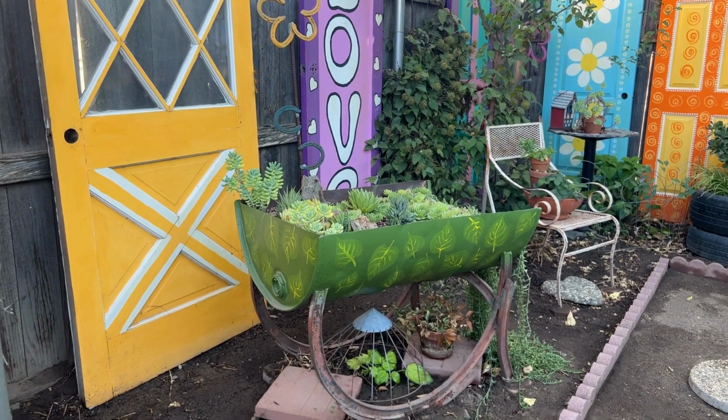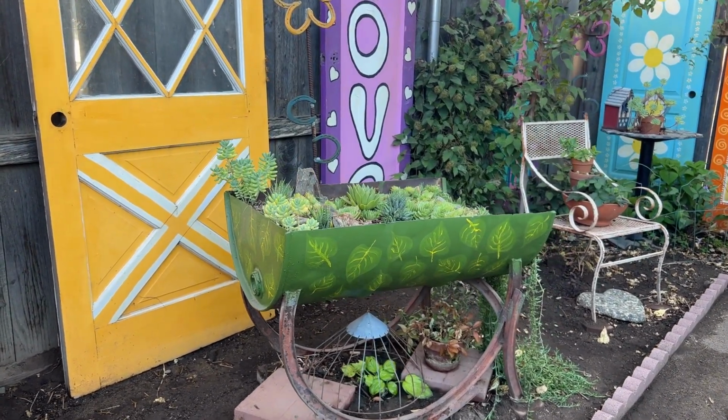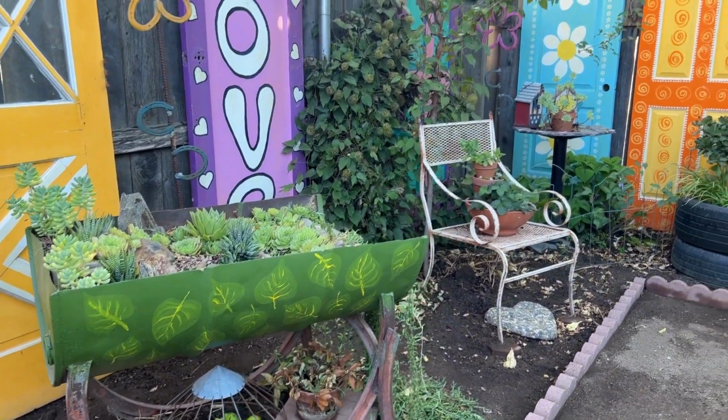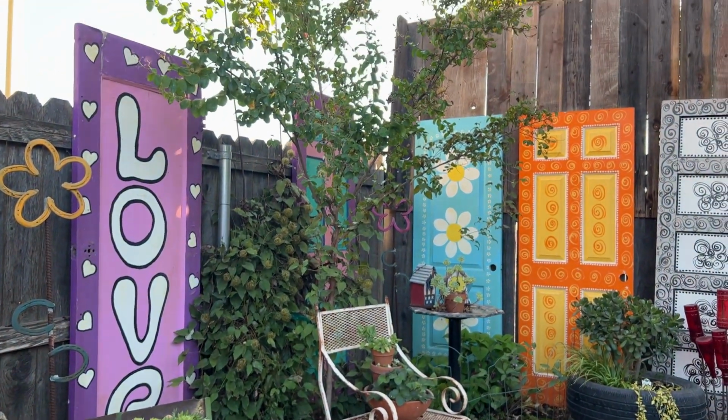It feels so good out here. It's just so cool and calm, and people aren't running their air conditioners. Oh, and there's a breeze. Yes. Oh, it feels so good.